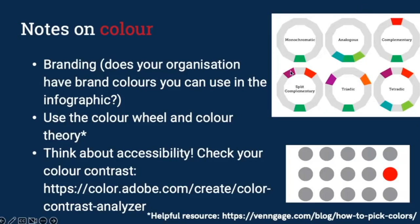when you're thinking about your infographic. And so you might think about making a monochromatic infographic. So that's just using one color scheme, which can be really good if you want to keep things nice and simple and clean. Then there's also analogous colors, which are the colors that sit next to each other along the color wheel. You've also then got complementary colors, which sit opposite each other on a color wheel. So these are all the kinds of things that you can think about when you're thinking about the design.